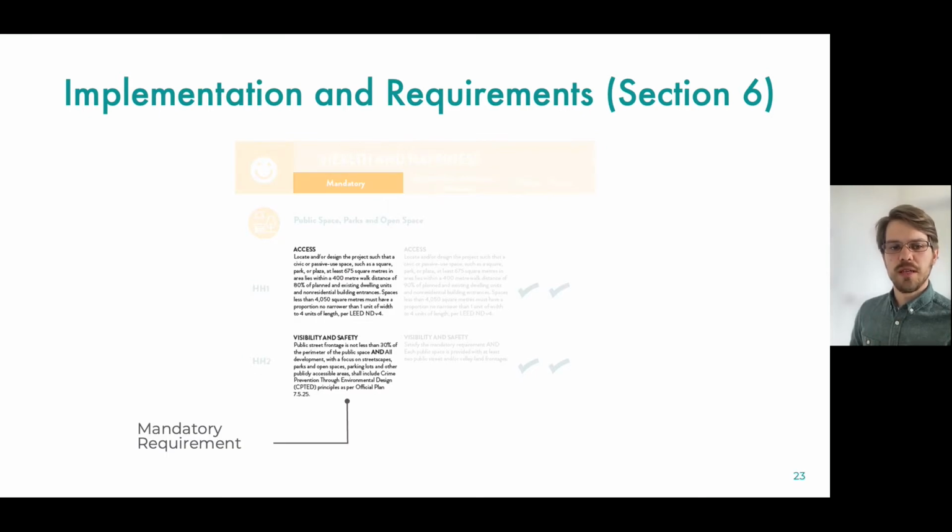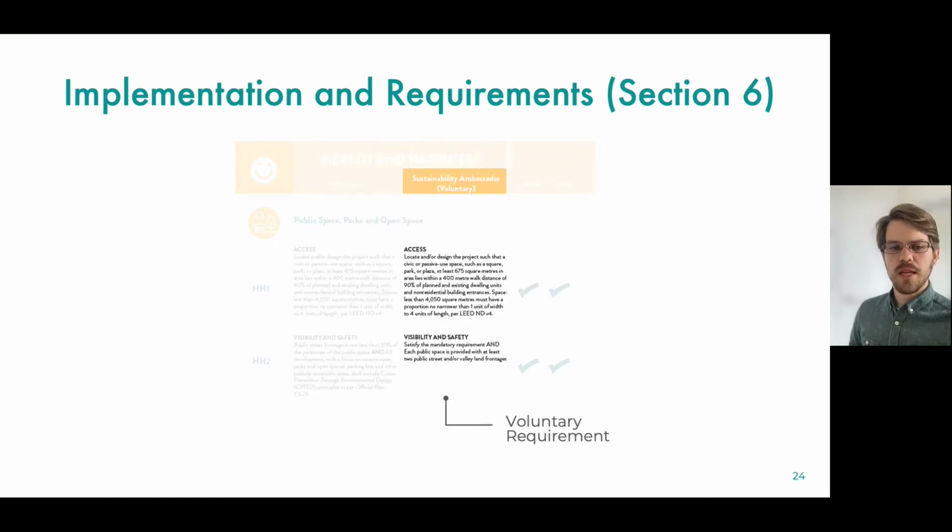In this first column, we see the mandatory requirements. So those are asked for all of the development and are the minimum performance to follow. In this case, we see here a requirement for access for the first one, as well as one for visibility and safety for the second requirement. In the following column, we see the voluntary requirements. So those are encouraged, but not mandatory, although the development as a whole will have to follow at least 3 of these voluntary requirements at a minimum.